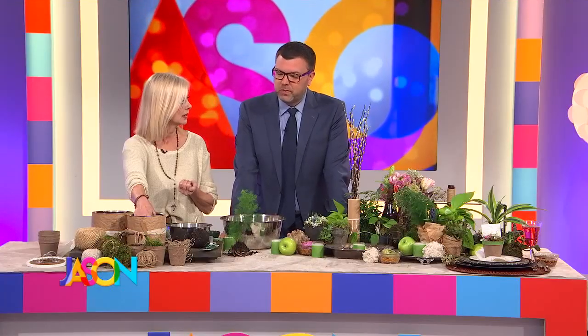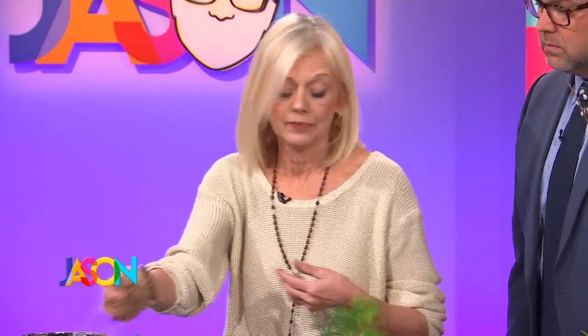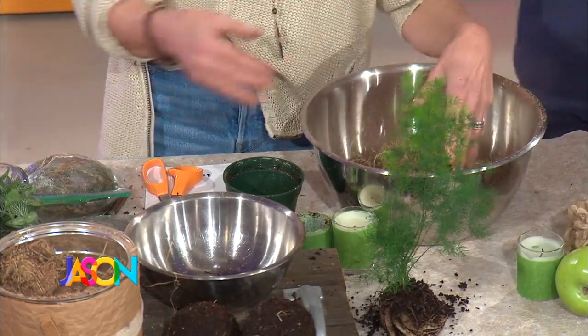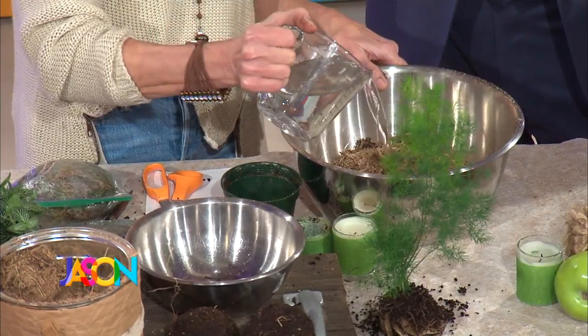Sue, I didn't even know there was special soil for all these plants. Well, you mix this so that the moisture stays inside because you're not going to contain it. Got it. So then you take the same amount. Oh, sorry. That's all right. It's fine. You said you wouldn't play in the dirt, I know, so I had to get you back somehow. Yeah. So it's equal parts, and then you take your water and you put it in.